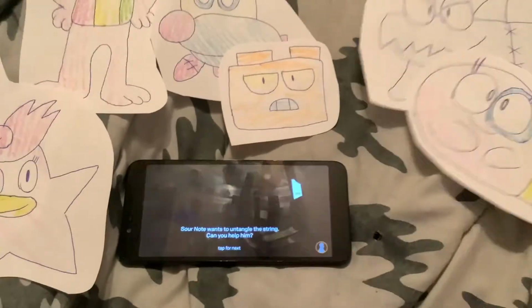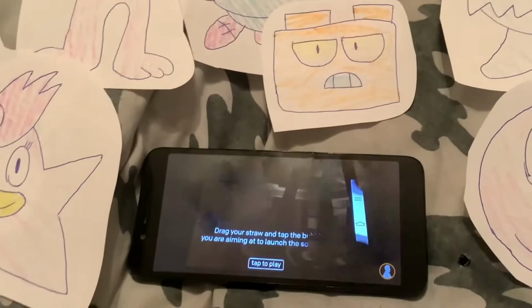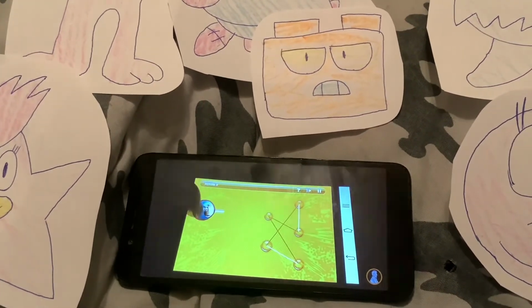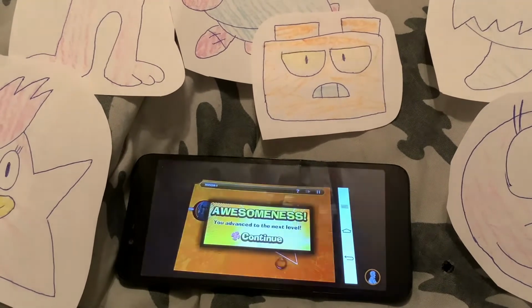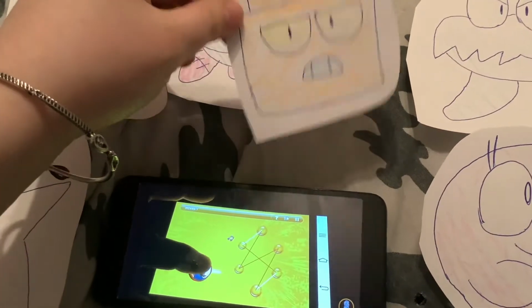Bubbles to move the string. Untangle the string so long lines cross in as few moves as possible. Tap to play. Awesomeness, you advance to the next level. Whoa, I got you now.